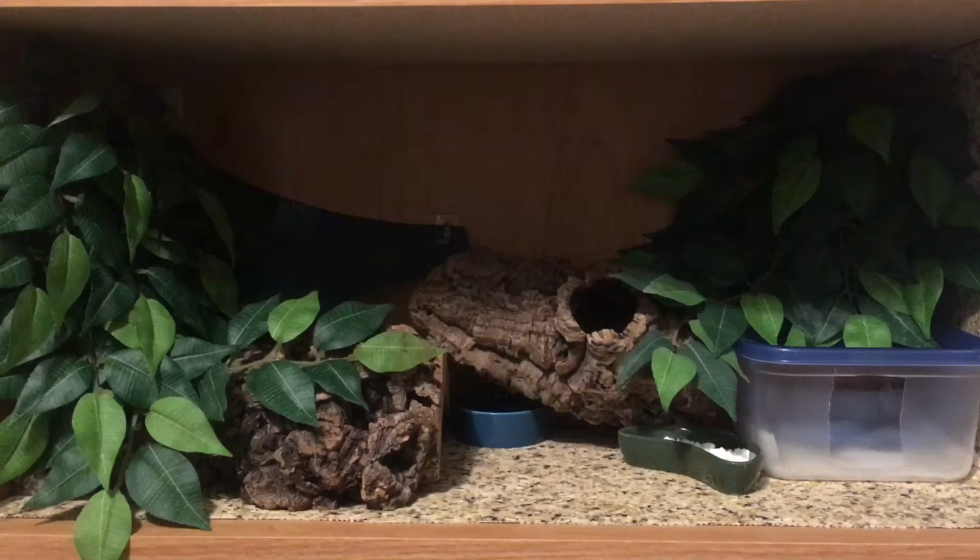I'm really excited about having him in a front opening enclosure like all of my other geckos, because I really think that'll help us, you know, get more acclimated with one another. He's let me hold him a couple times, but he is definitely not fond of it. So let's go ahead and get started with the tour.